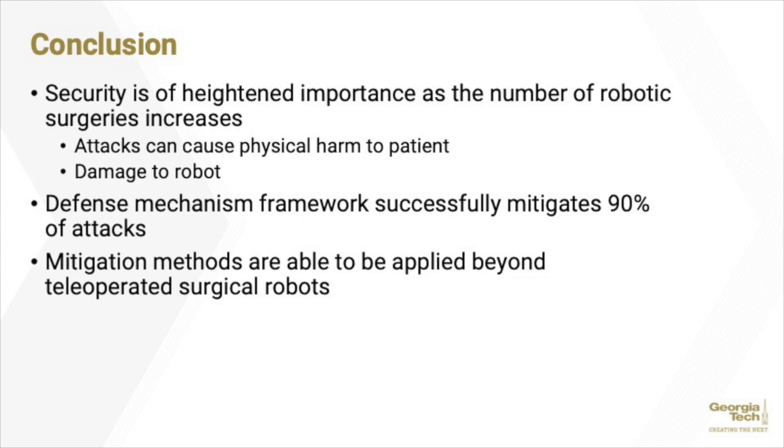In conclusion, due to the increase in the number of robotic surgeries, the security is becoming more and more important. These attacks can damage the robot, or more seriously, cause physical harm to the patient. The framework created by the researchers successfully mitigated 90% of attacks, and in combination with the Raven 2 would prevent many more. While surgical robots were the primary area of study for this paper, it is important to take these techniques into account when examining other areas, particularly when patient safety is a primary concern.